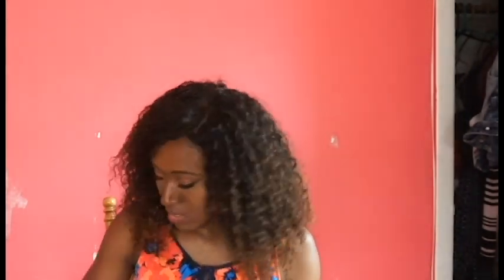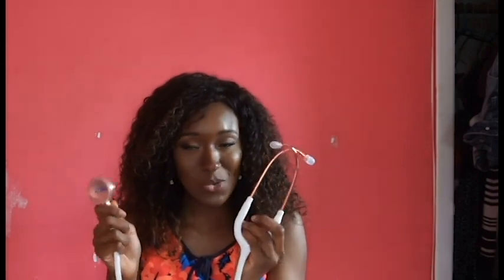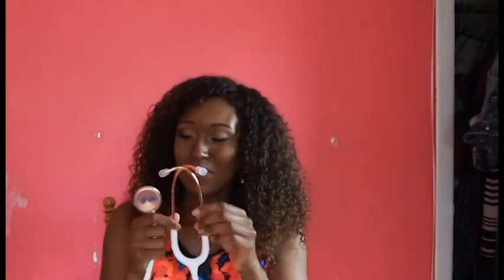I got a stethoscope. Actually, I think I took it out of the box, but here it is, right here. It's really pretty. It's white and rose gold. Like what? Who am I? But it's white and rose gold. Mind you, my scrub top is white, so it's cute. And this is rose gold. So, MDF Instrumentals, check them out.